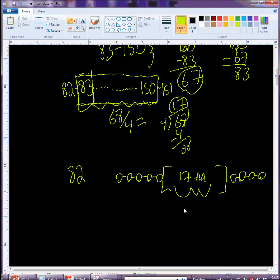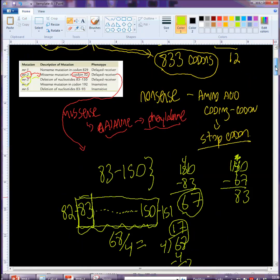So we took 68 bases, removed them, and it didn't have that much of an effect on the function of the protein. It did affect it a little bit, but the protein is somewhat functional. And it turns out that those amino acids were not critical for the function of the protein. Okay, so that makes sense.